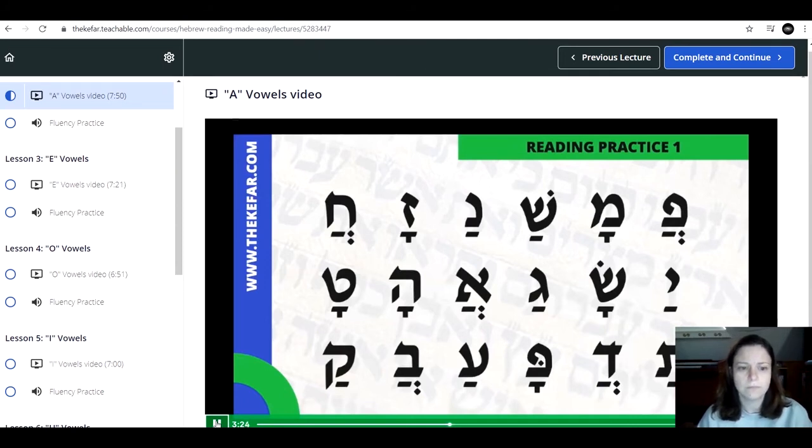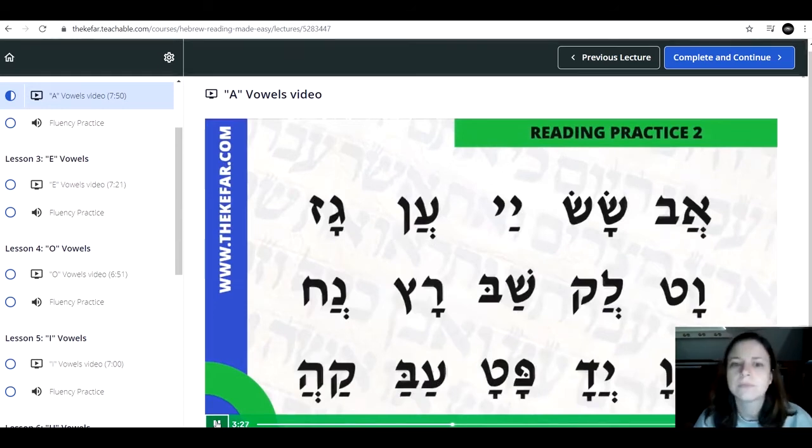and 2 syllable words. Okay, I'll try to do the 1 syllable words. With exercise 2, you'll be reading 1 and 2 syllable words. Note that the number of vowels usually tells you the number of syllables that a word has. If a word has 2 a vowels, then the word will have 2 syllables. If the word only has 1 a vowel, even if there are 2 letters, it will only have 1 syllable.